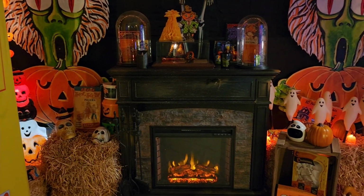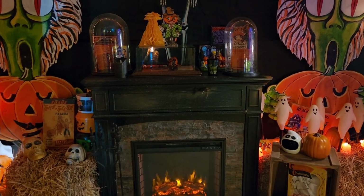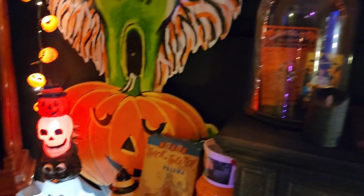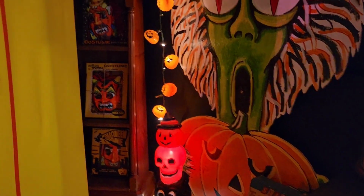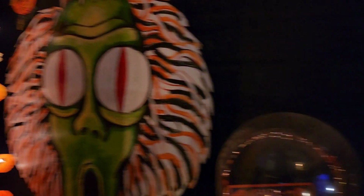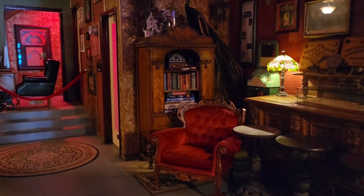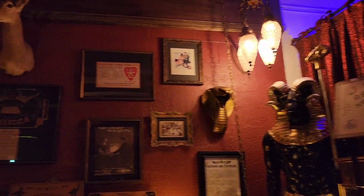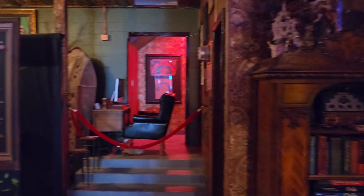This is the other side of the bedroom, and I definitely did not have a fireplace in my room when I was a kid. I don't know, did any of you? They got some classic Halloween decorations, some more blow molds, some vintage style masks. So this is the final room, and I don't think there's anything in here from the Lost Toys exhibit. I think this is kind of like a little bonus room with just some more spooky stuff in it.